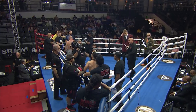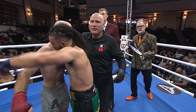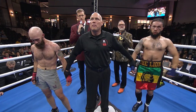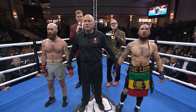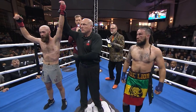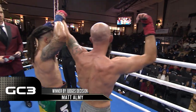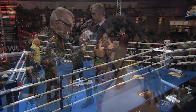Judges rendering their decision. It is in, and here is Big Mo. Ladies and gentlemen, after five rounds inside the mighty Trigon, we go to the judges' scorecards for the official decision. All three judges see the contest 49-46, declaring your winner by unanimous decision, Matt Almy. Unanimous decision victory for Matt Almy, 49-46 on all three judges' scorecards. Big Mo will visit with the victor.